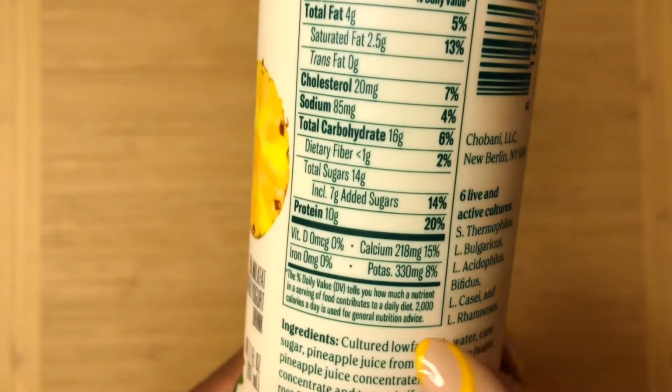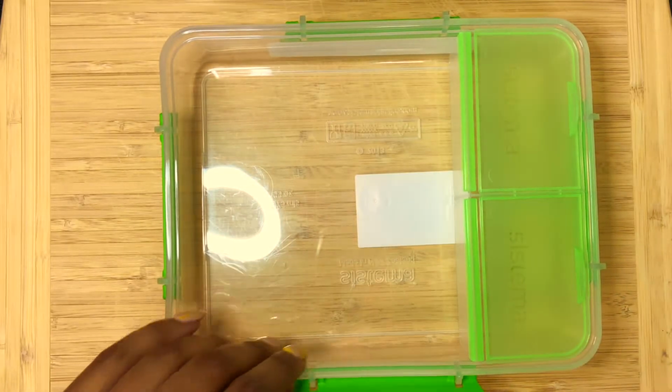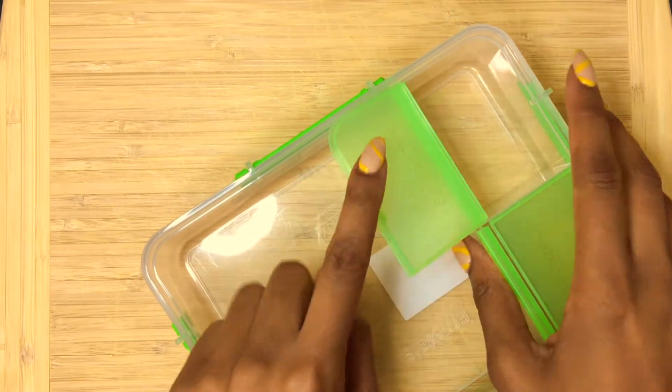Here's the Chobani drink, and it has 10 grams of protein, which is what I love. It is also good for just a quick snack as well.